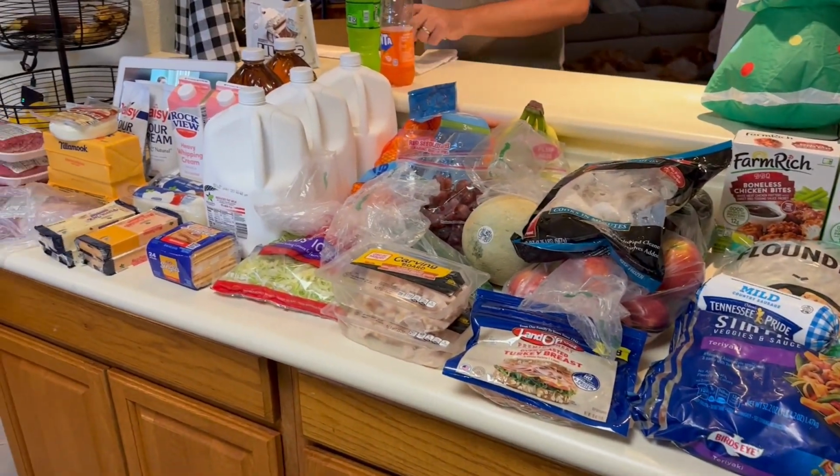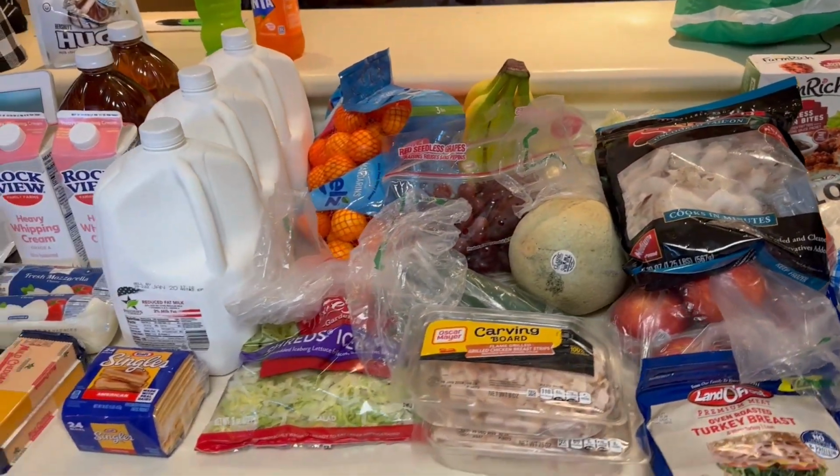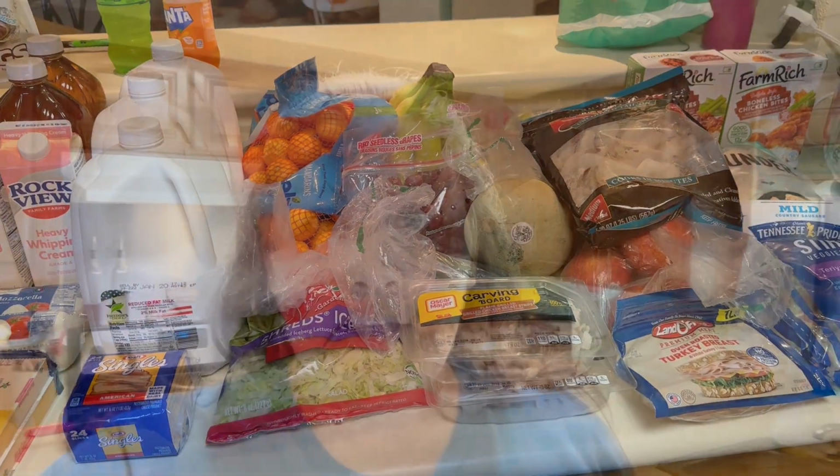Now, again, we're going to come back tomorrow and we are going to try to make that homemade ice cream. So let's see how we can get that done tomorrow.